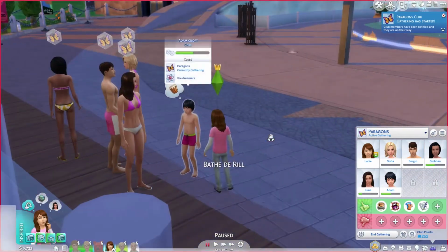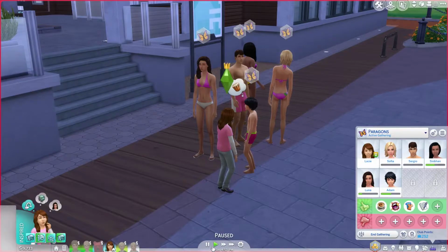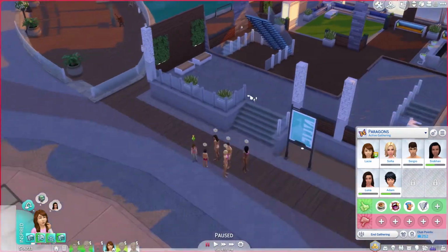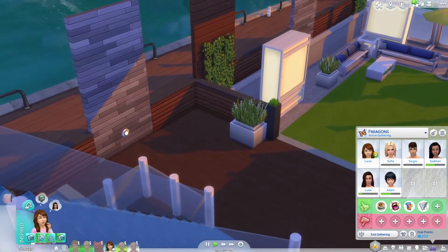I like how he's just in blue and everyone's wearing pink. No, sweeties, we're changing that right now. We're going to have maybe, let's go hipster. I don't know what hipster will look like, but you know. Fun times. Okay, so I'm gonna show you the club.